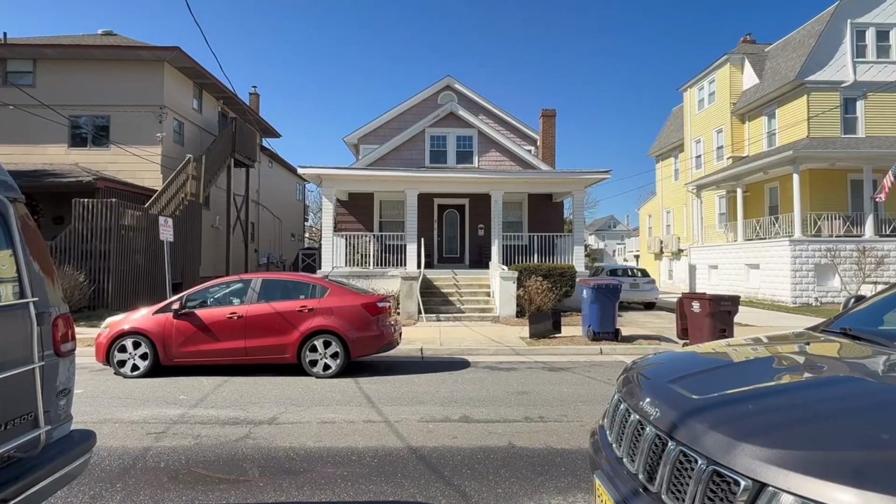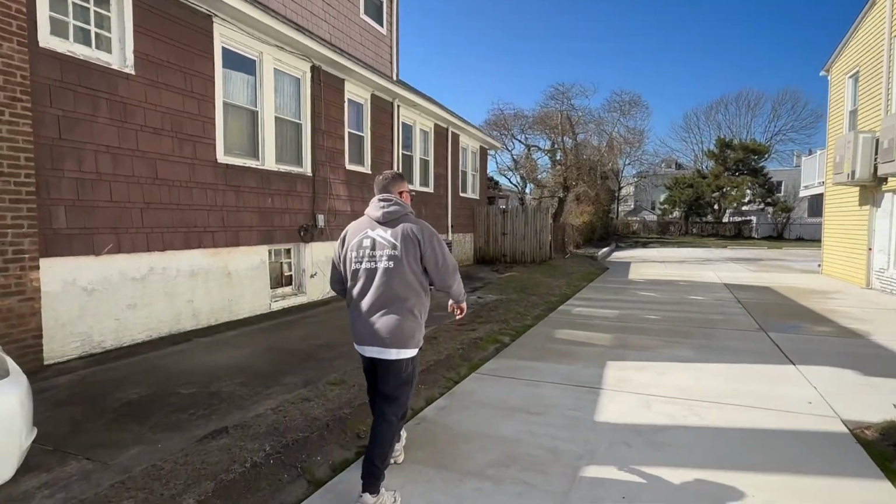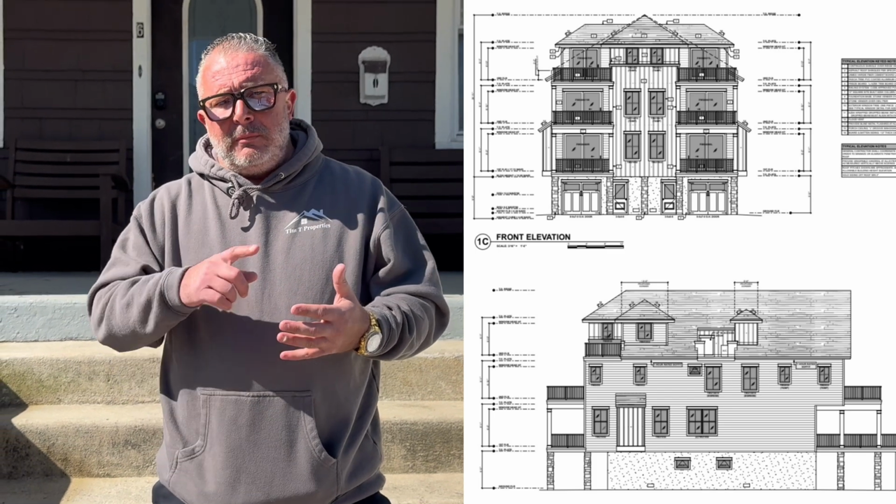I have a few that I just didn't want to put on camera yet because I'm still negotiating. But this is a house that we're buying a single family and we are putting a duplex. And what's special about this lot, it's 50 wide by 150 deep. If you see the houses that I'm building, they are 5-bedroom, 4-bathroom, elevator, in-ground pool, 6 decks off of each house. And it's crazy. The ones that were built that I'm using as comps were literally built right across the street. I'll show you what I'm building.